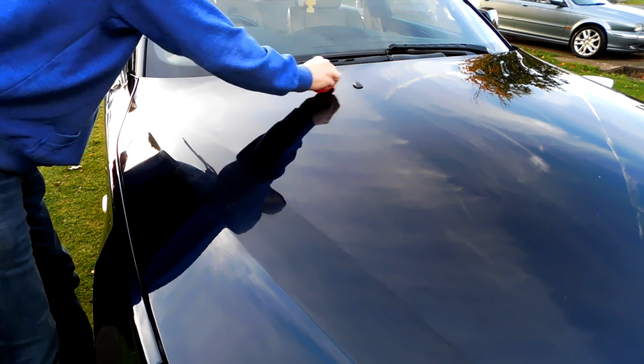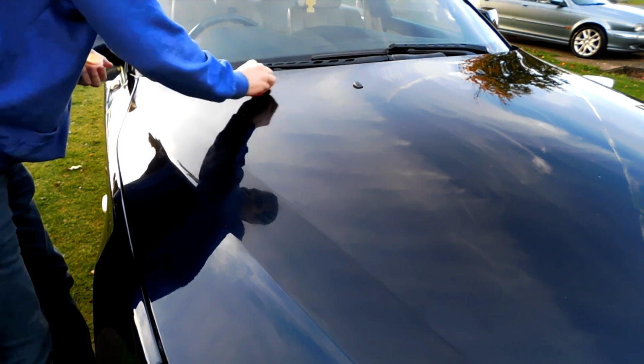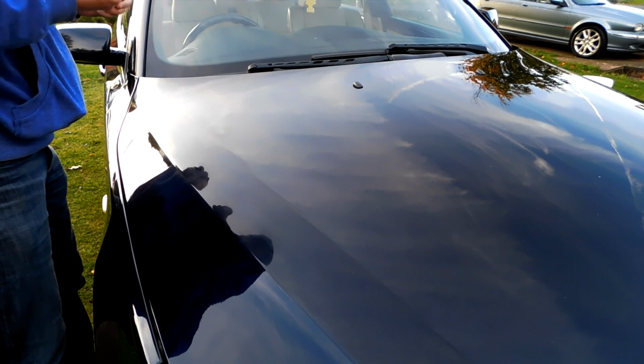Not the easiest one I've ever applied, but if I said the easiest wax I'd ever applied was a 10 out of 10, this would be somewhere around an 8. So it's certainly not difficult. It wasn't a bad wax to apply.